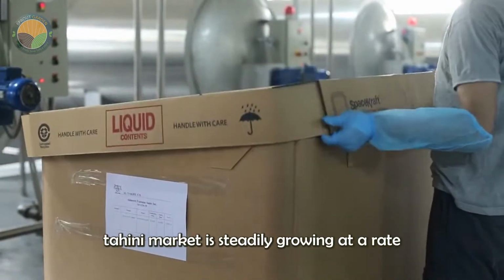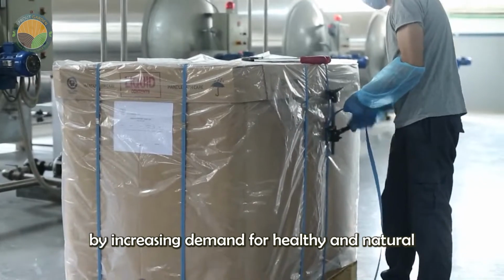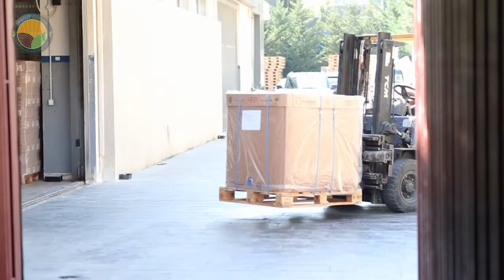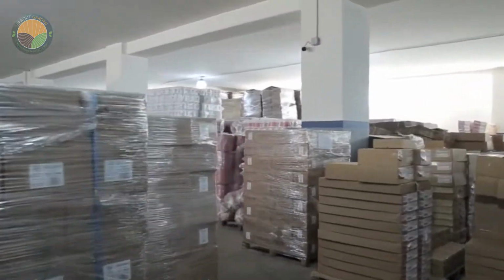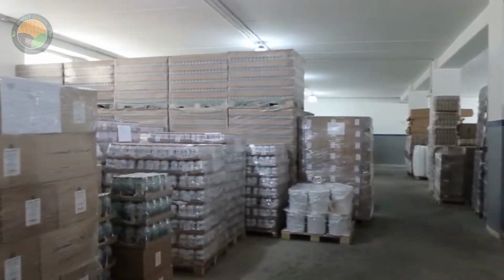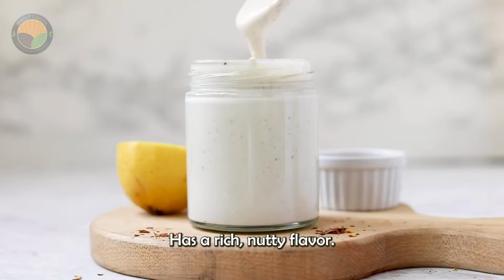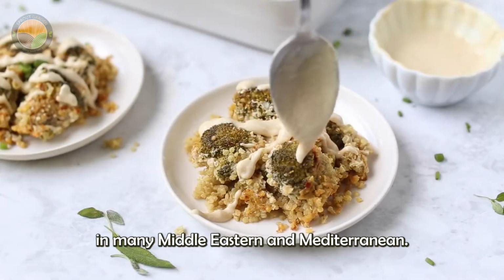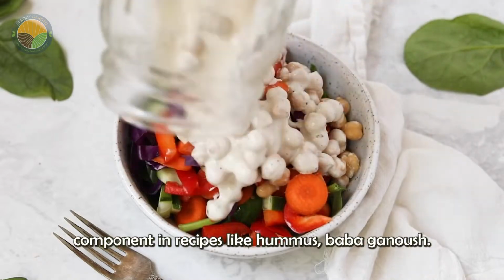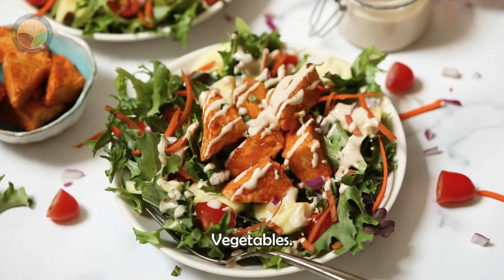Overall, the global tahini market is steadily growing at a rate of about 5% per year, driven by increasing demand for healthy and natural food products. Tahini sauce has a rich, nutty flavor and is an essential ingredient in many Middle Eastern and Mediterranean dishes, often used as a key component in recipes like hummus, baba ganoush, or served alongside bread and vegetables.